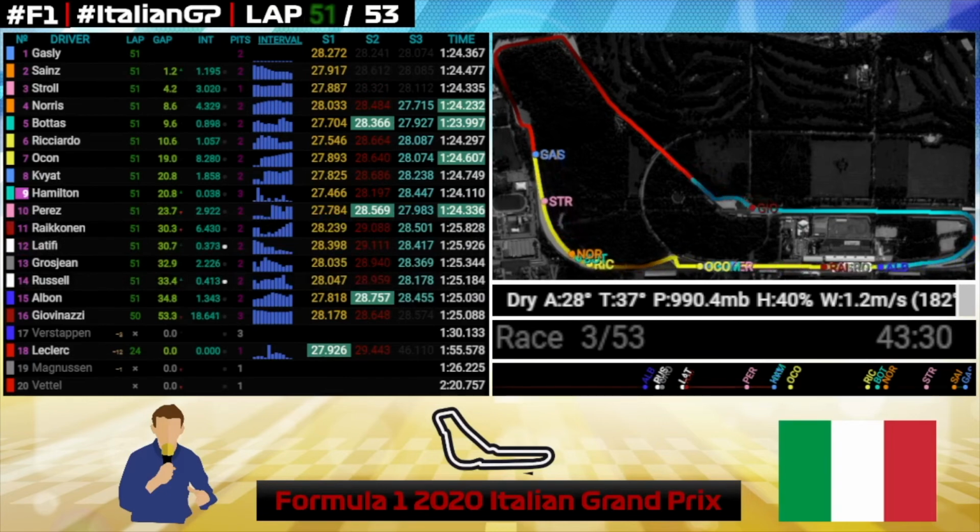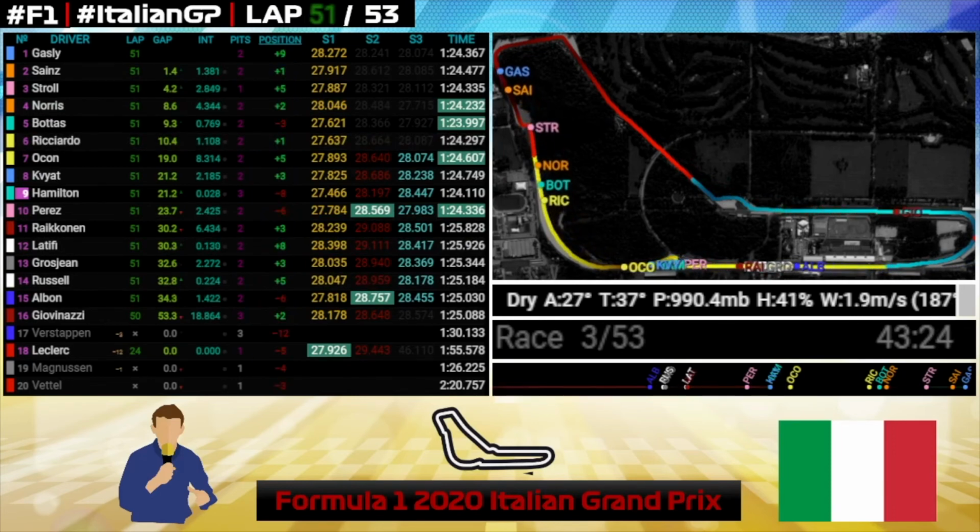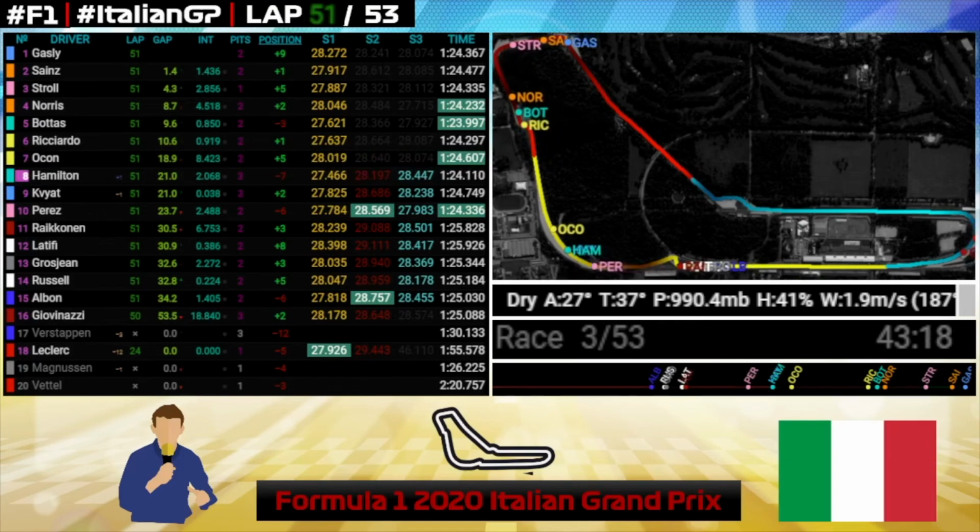1.3 seconds. Sainz now begins to push. Side by side, Hamilton and Kvyat. This is for 8th place. Kvyat not wanting to go. Look at Hamilton. Wheel to wheel. He's enjoying this one, isn't he? And he easily breezes past Kvyat. That's 8th for Hamilton.